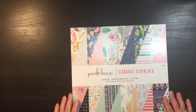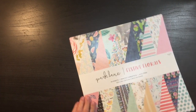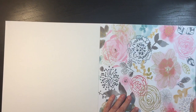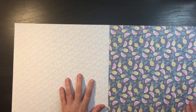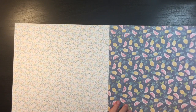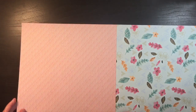Next, in the $12.99 category is Festa Floral. I like it. It's kind of one of those, again, that there's pages that I don't care for. This one I love. I can see myself fussy cutting this out. And I love the colors. So you've got your pinks and your teals and the grays and the greens again. This side is very pretty, I could see using this for a background paper with your pinks and your teals and things. It's like little leaves in a pattern. The lemons and watermelons I don't see myself using, but the back side is a really pretty crosshatch in kind of a reddish pink color.